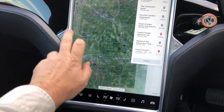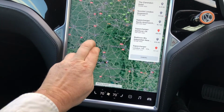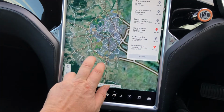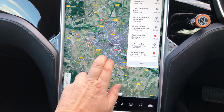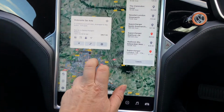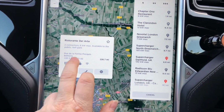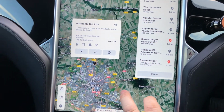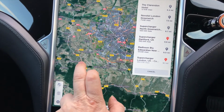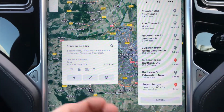If we go into another country, say into a certain area, then I can even start looking at the destination chargers in that area. And there we go. There's a destination charger popped up there. Yeah, so there's a destination charger, and that's a restaurant, for example, and you'll also find hotels and everything as well. Is one here, and there's a chateau.